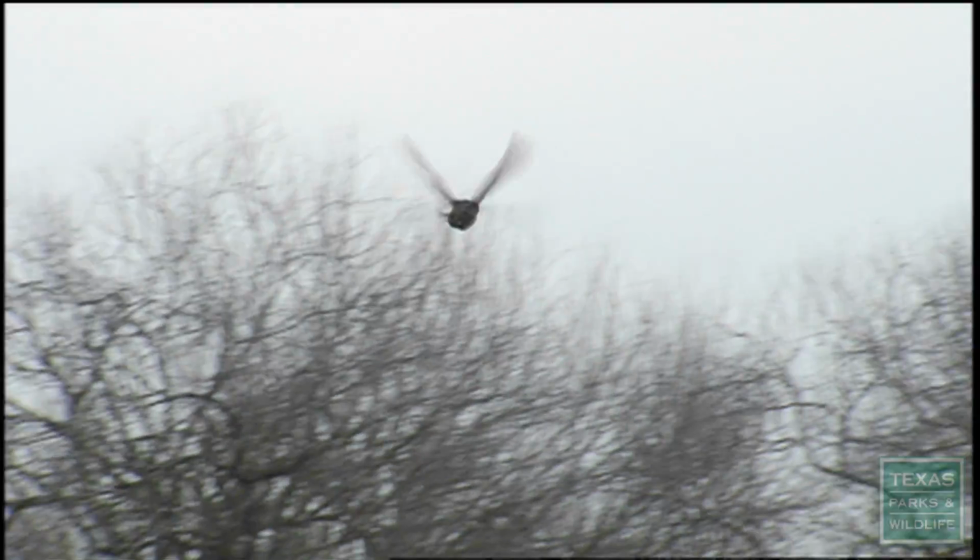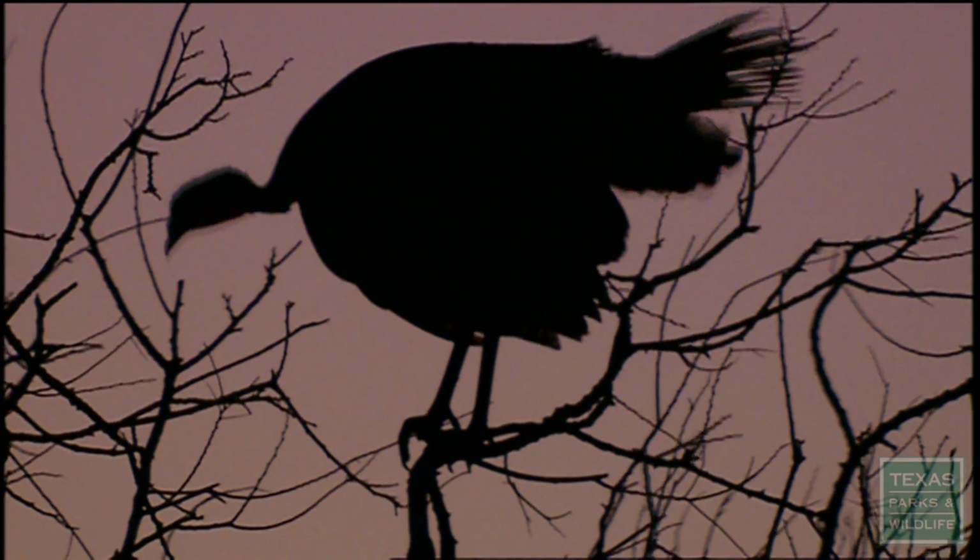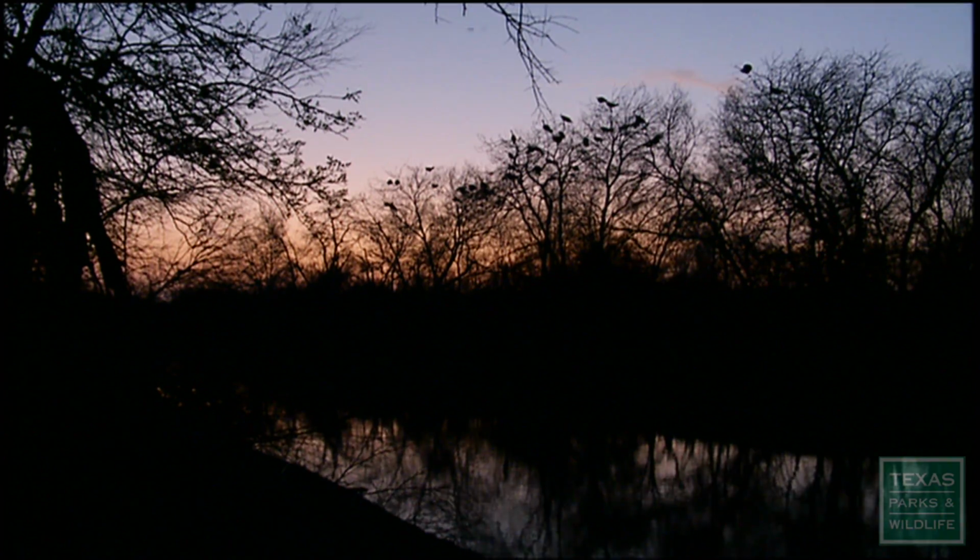We're getting better at answering the question, what do these landowners need to do to really provide quality habitat? I think whenever we're done here in a couple of years, we'll have something really valuable for the people of South Texas and hopefully Texas in general.